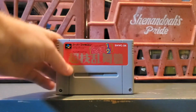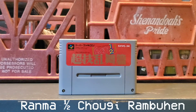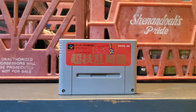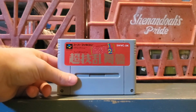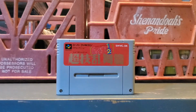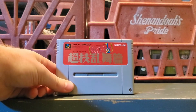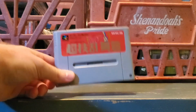Here's the good Ranma 1/2 game, and I believe it's Ranma 1/2 Chounai Gekitouhen, something like that. If you need to look it up, there's the code SHVC-5K. This one plays much closer to a Street Fighter or a Fatal Fury or King of Fighters. I highly recommend getting this game if you are a Ranma 1/2 fan and want some Ranma 1/2 Super Nintendo in your life.